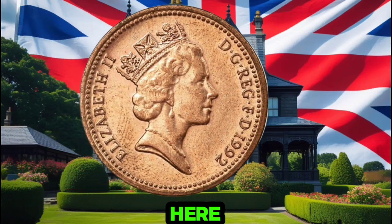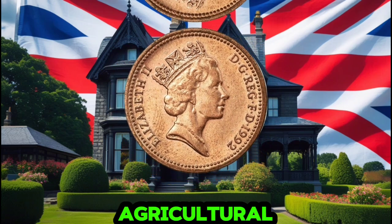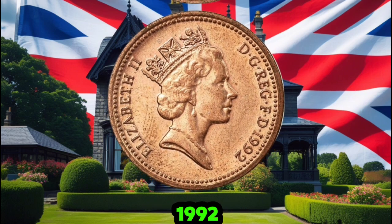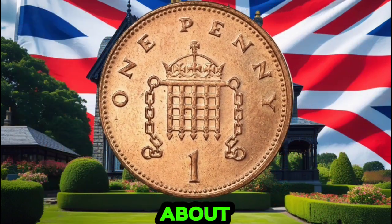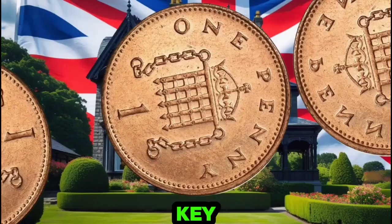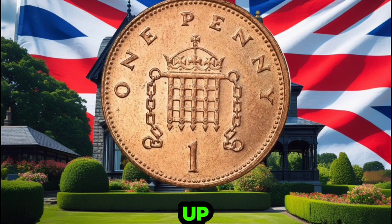But the real kicker here is the reverse, which showcases a beautiful design of a single penny surrounded by a laurel wreath, representing Britain's agricultural past, although the coin itself seems rather plain. It's the rarity and condition of specific pennies from 1992 that makes collectors sit up and take notice. So, what's all the hype about this little coin, right? Well, you see, it's not just the standard 1992 penny that holds value. The key factor here is rarity, and a very specific set of circumstances is what could drive the price of a 1992 one penny up into the millions.